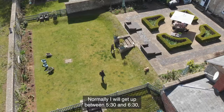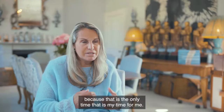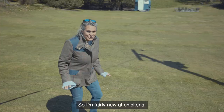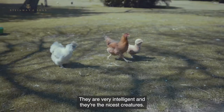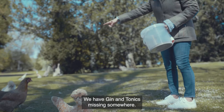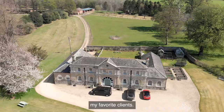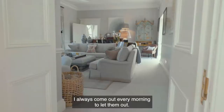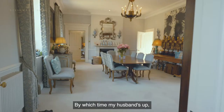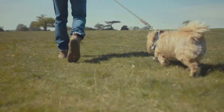Normally, I will get up between 5:30 and 6:30 because that is the only time that is my time for me. So I'm fairly new at chickens. They are very intelligent and they're the nicest creatures. We have a gin and tonics missing somewhere. And I have actually named two of my chickens after two of my clients, my favorite clients. I always come out every morning to let them out. By which time my husband's up, we always go on a 40-minute walk together. And that time for me is very special. Come on.